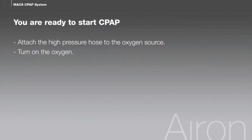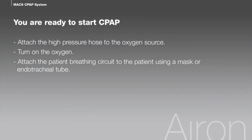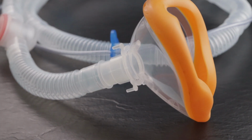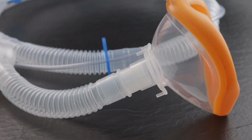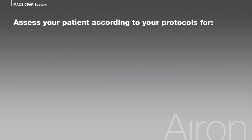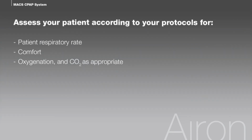Attach the other end of the high-pressure hose to the oxygen source and turn on the oxygen. Then, attach the patient breathing circuit to the patient using either a mask or endotracheal tube. Adjust the CPAP control as needed and monitor patient effort on the pressure gauge. If the patient is not attached to the circuit or there is a large leak from the mask, a high flow of gas will occur. Once the system is functioning with the patient connected, assess your patient according to your protocols for patient respiratory rate, comfort, oxygenation, and CO2 as appropriate.